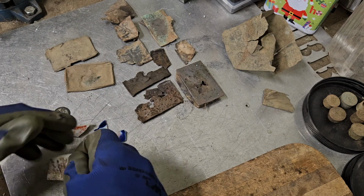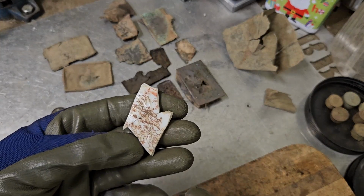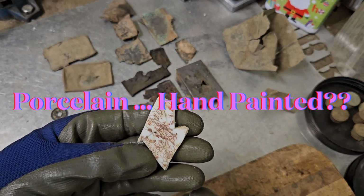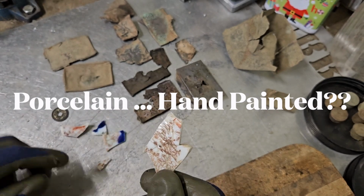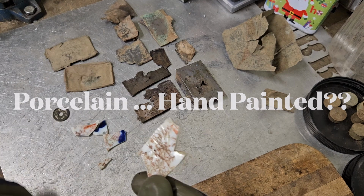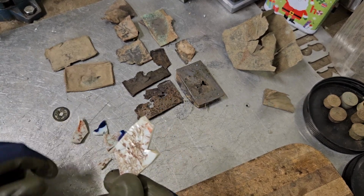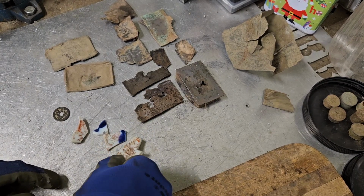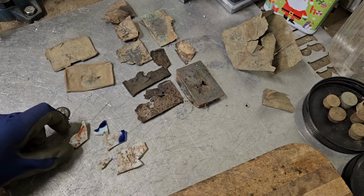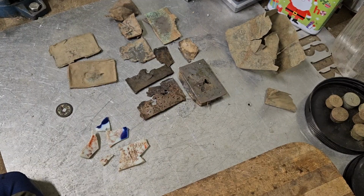But a Chinese coin and just some really intricate pottery pieces that are just amazing to me. I assume they're hand painted, and when this was broken, the person must have been just completely heartbroken about it, because what a beautiful piece of china this was, and just in pieces.